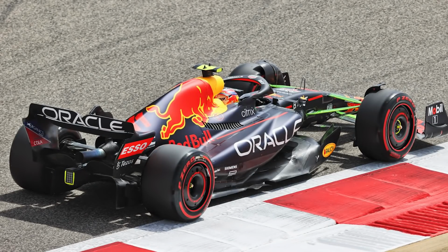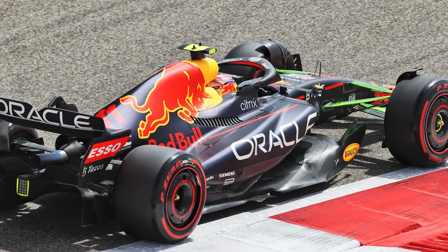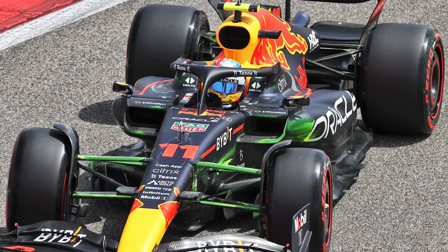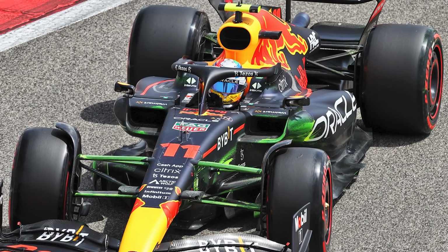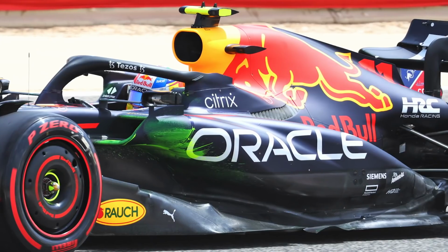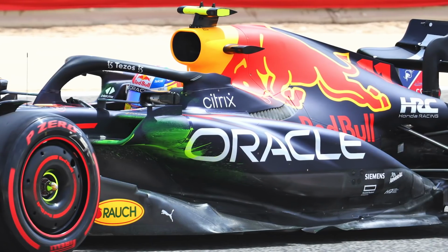Looking down on the Red Bull, not much looks to have changed, but from the side, spot how the Oracle logo is sculpted inwards. The side pod's undercut now runs further down towards the rear of the car, allowing the airflow from the side of the car to be driven into a Coke bottle area and towards the car's floor.